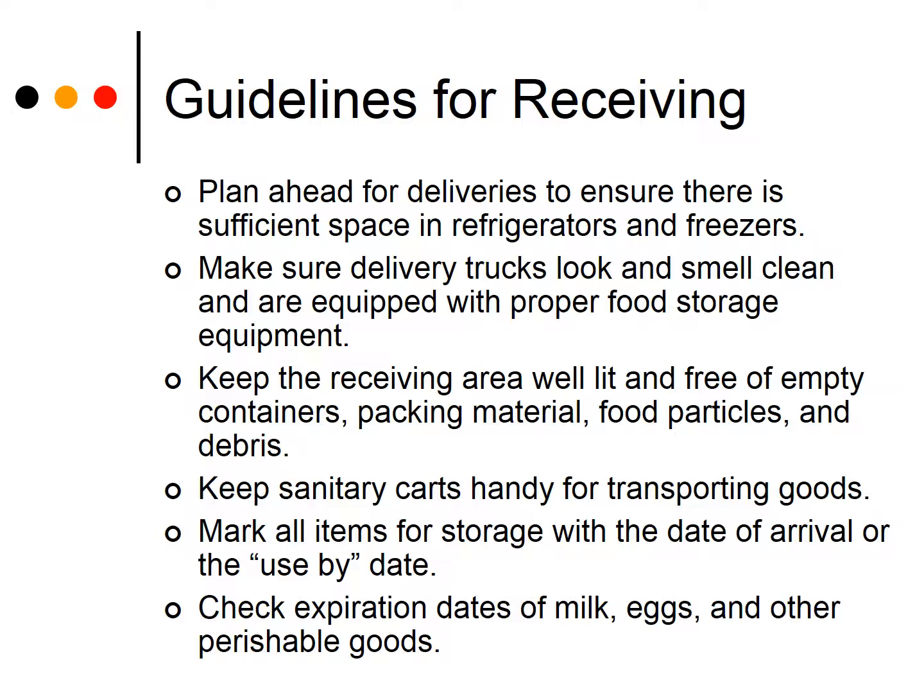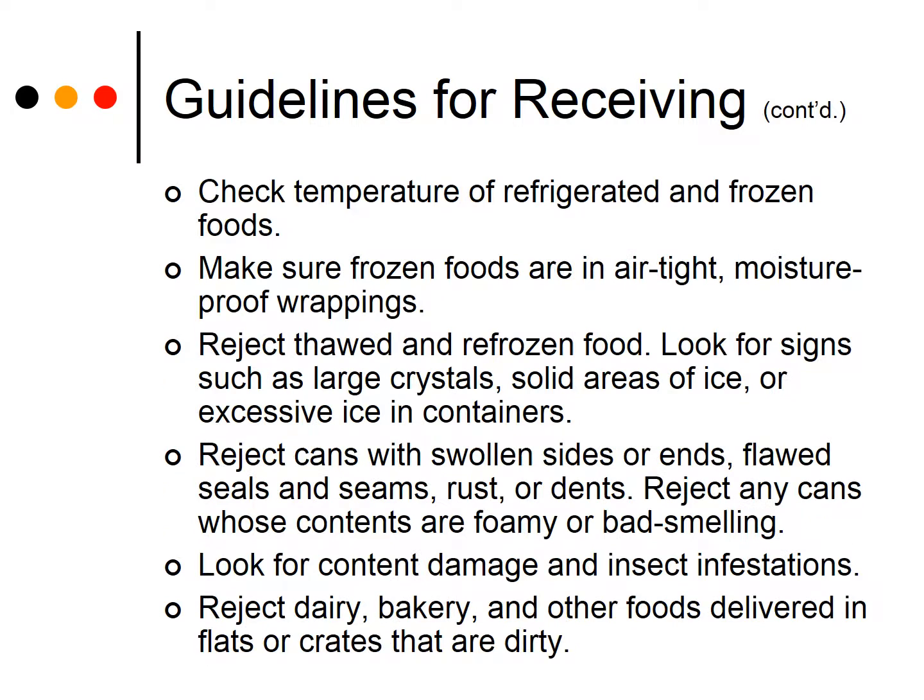Mark all items for storage with the date of arrival or the use-by date. Check the expiration dates of milk, eggs, and other perishable goods. Check the temperature of refrigerated and frozen foods. Make sure frozen foods are in airtight, moisture-proof wrappings. Reject thawed and refrozen food. Look for signs such as large crystals, solid areas of ice, or excessive ice in containers.